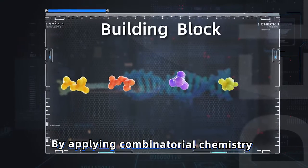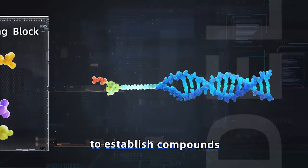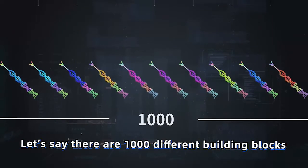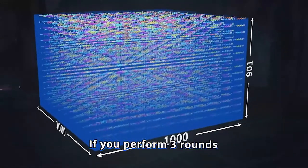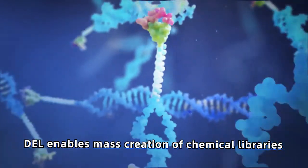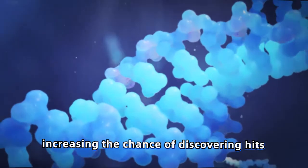By applying combinatorial chemistry, building blocks are conjugated to establish compounds. Connected with DNA labels, compounds can be uniquely identified. Let's say there are 1,000 different building blocks in each round. If you perform 3 rounds, which is 1,000 cubed, 1 billion different combinations will be achieved. DEL enables mass creation of chemical libraries, increasing the chance of discovering hits.